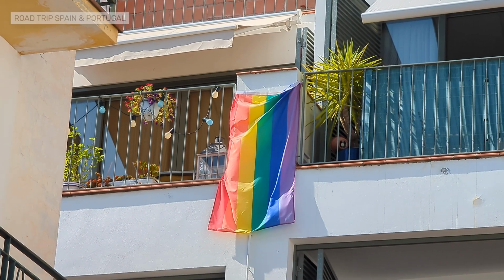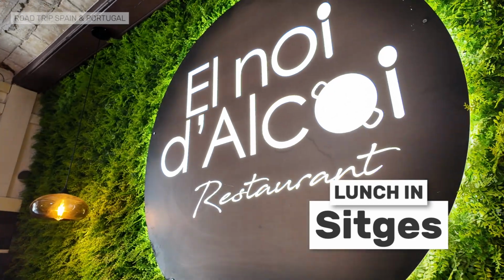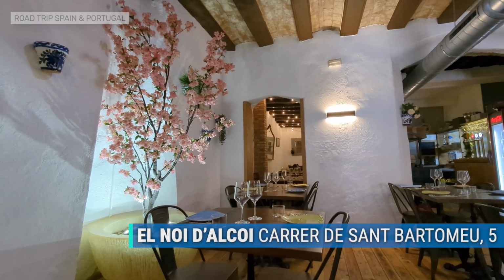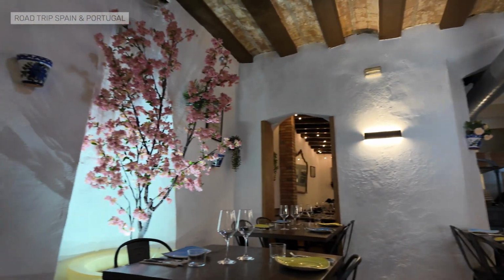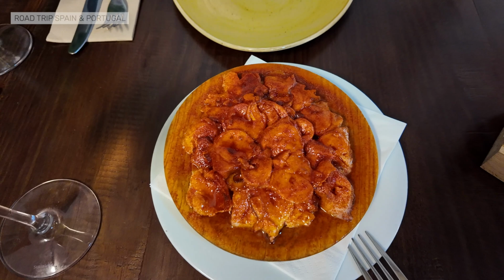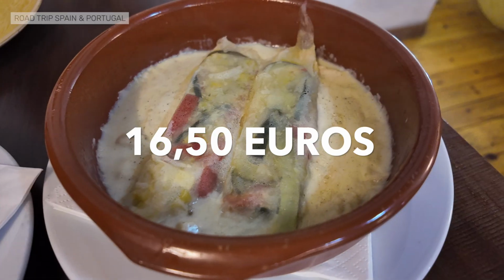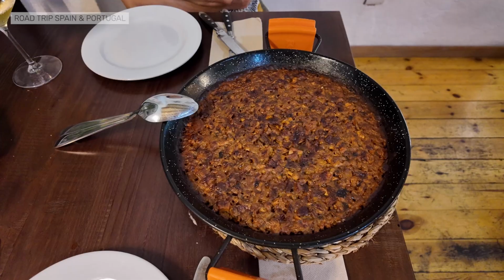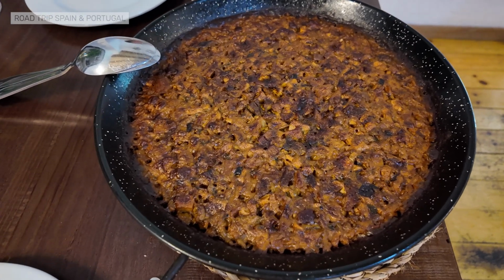Let's talk about the food. We ate at El Noi d'Alcoi restaurant, which specializes in rice dishes and Mediterranean cuisine. On weekdays at noon, it offers an excellent menú del día, a set menu which includes a first course, a main course and a dessert for $16.50. Drinks are not included. What makes the menu excellent is that the main course includes rice, a dish that when it's good, it never comes cheap.